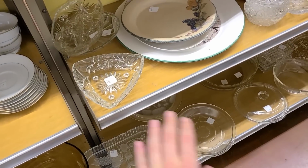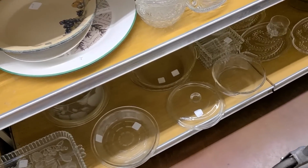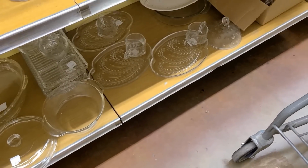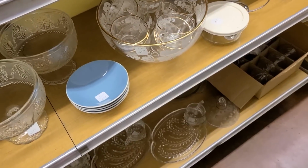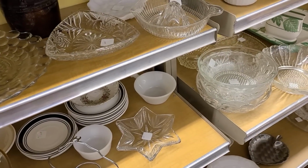It's the bottom of a dish. It would have a lid on it. It's a candy dish. Lots of lids down there. Snack tray set down there. Another snack tray set. These bowls are nice mid-century. It's chipped on the other one. There's another base of a bowl.